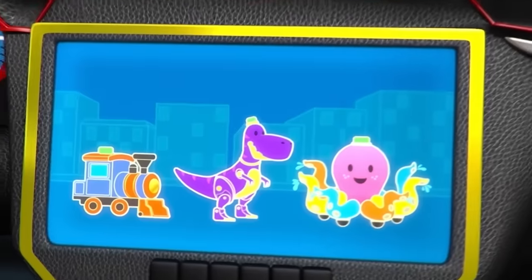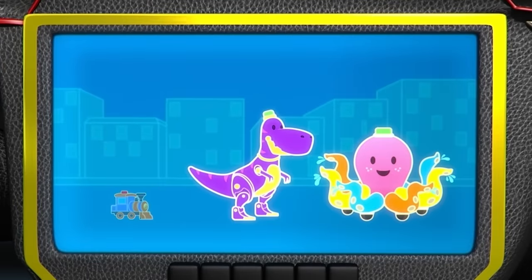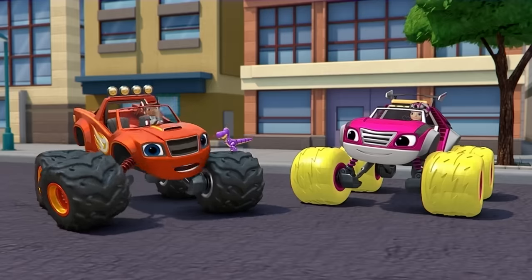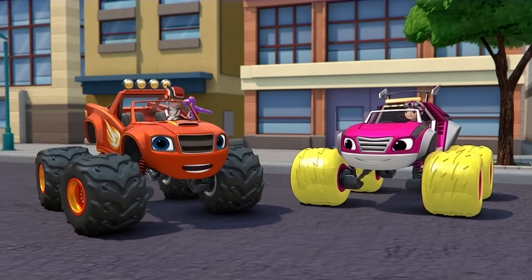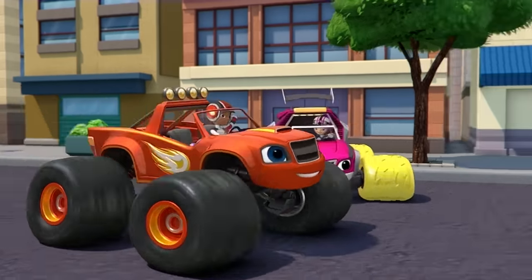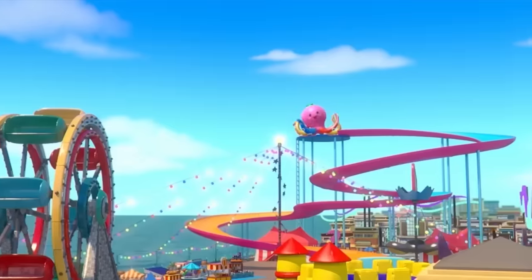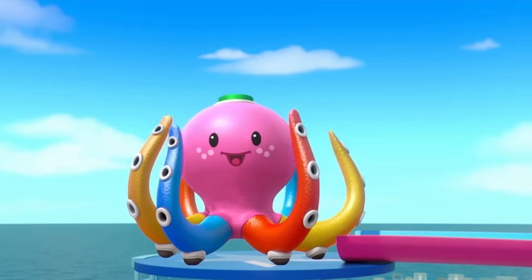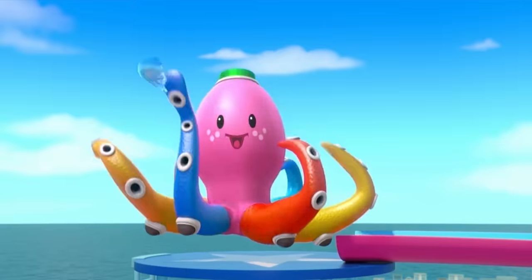Take a look. We shrunk the toy train and the toy dinosaur. How many toys are left? Right! Now there's just one giant toy left. The water-squirting octopus. This way, everyone. Let's go find that octopus. Yeah! Woo-hoo! It's over there, on top of the tallest ride. And it looks like it's about to blast more water.